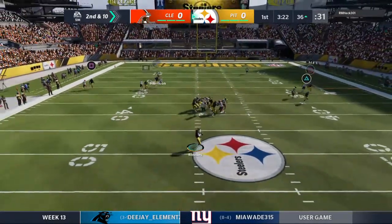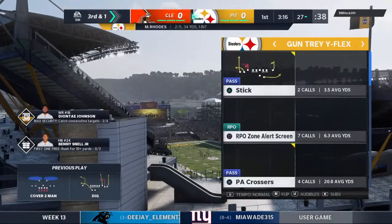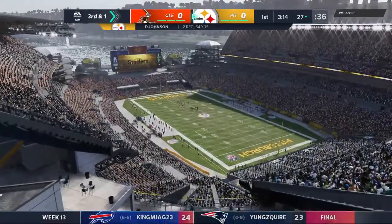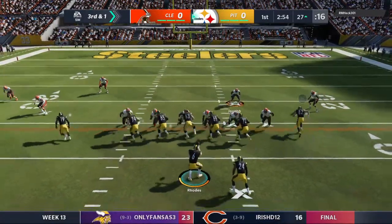Throwing again on 2nd and 10. Rhodes. Johnson with a completion over the middle. And he'll be brought down at the 27-yard line. 9 yards, not quite enough, and they'll be left now with 3rd and 1. Came up a little short on the last pass play. They did get 9 yards out of it, leaving him with his 3rd and 1.